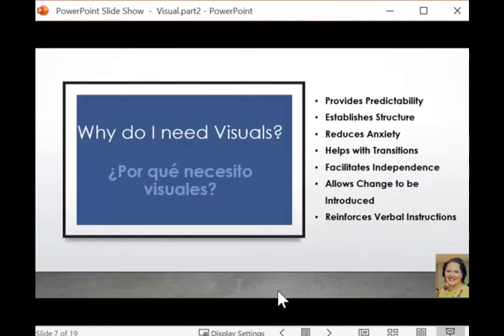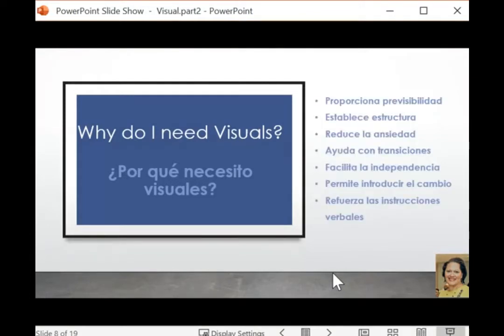Why do we need visuals? ¿Por qué necesito visuales? ¿Por qué? Well, visuals provide predictability, tells children what to expect. Visual schedules establish structure, which is extremely important. Routines and structure help children navigate their day. And for those of you who are joining us where Spanish is a little bit more helpful, I'm going to switch back and forth with this slide in terms of providing predictability and establishing structure. So there will be a slide in Español.